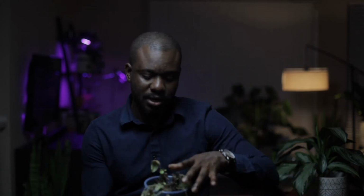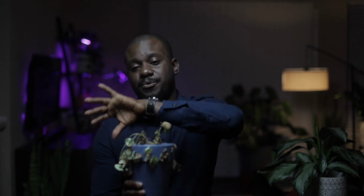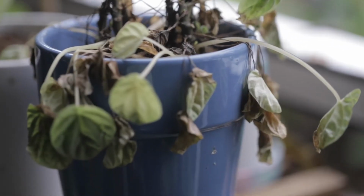So the next one is my watermelon peperomia. This used to be such a beautiful pot. My watermelon peperomia was really bushy, and I really loved it. See what's left of it right now. It's embarrassing. Like, what the heck? You know, this is so sad, so sad.